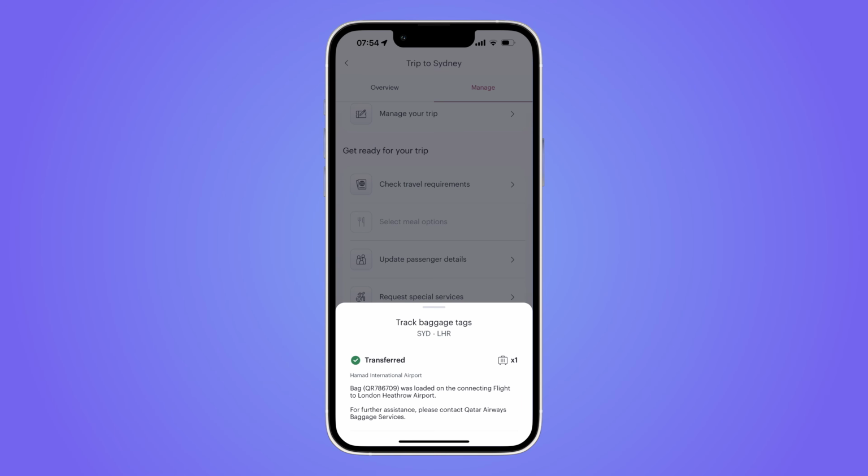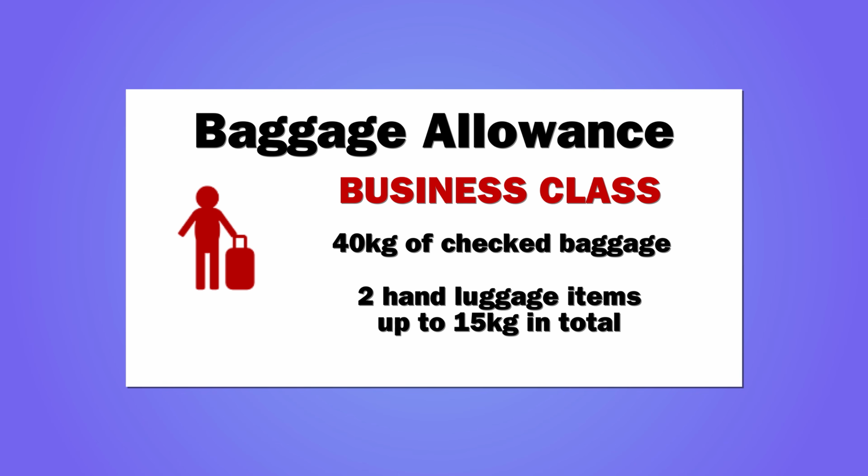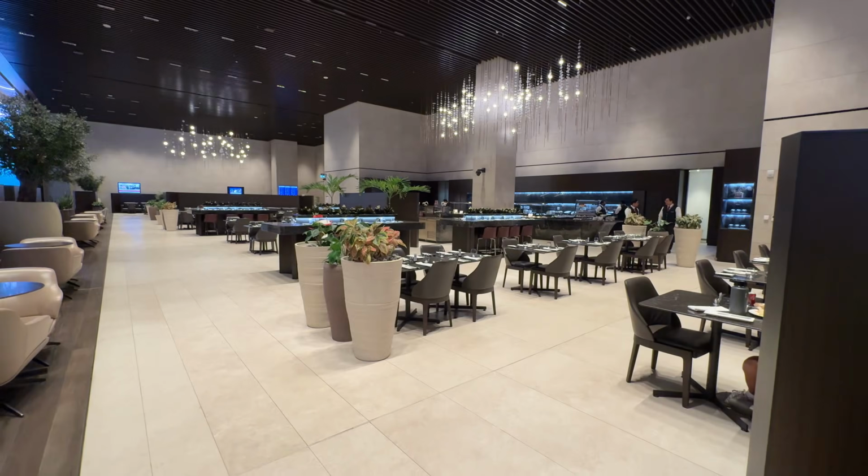The Qatar Airways app allowed me to track my luggage to ensure it had made it from Sydney. The baggage allowance was up to 40 kilograms or 88 pounds in total, so not as generous as most European or American airlines where you tend to get 2 bags weighing up to 32 kilograms each. You were also allowed 2 items of hand luggage weighing up to 15 kilograms or 33 pounds in total.